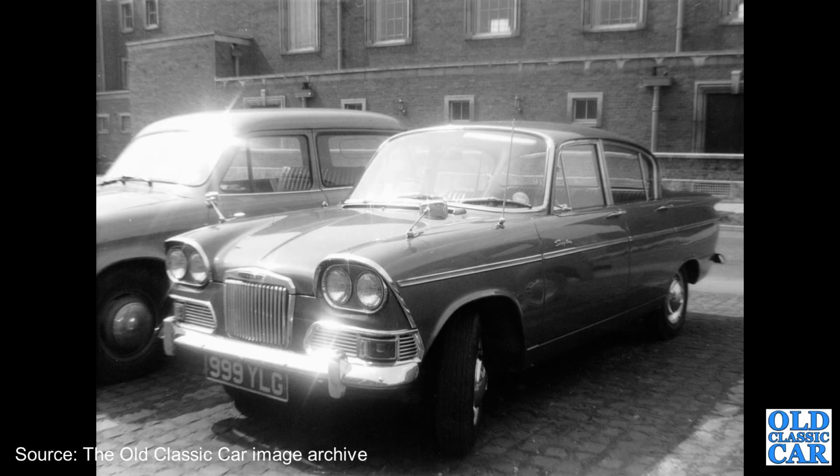Humber Sceptre is next, 999YLG. I've got a feeling someone was photographing cars in the early 1960s, about 1963, that had interesting registration numbers, and this Humber Sceptre was definitely one of them. There's a Commer Cob next to it with added windows, could be a Husky.